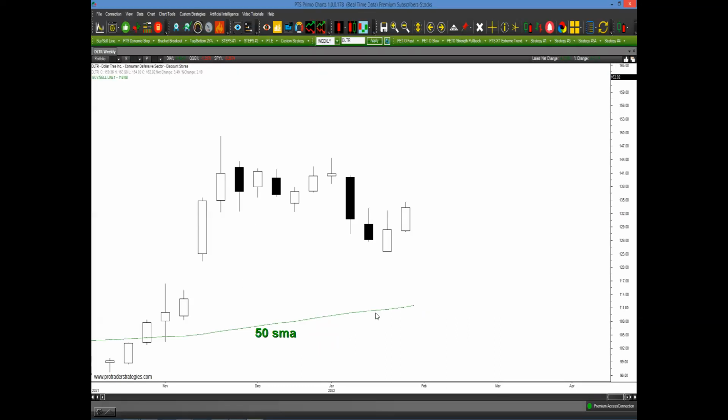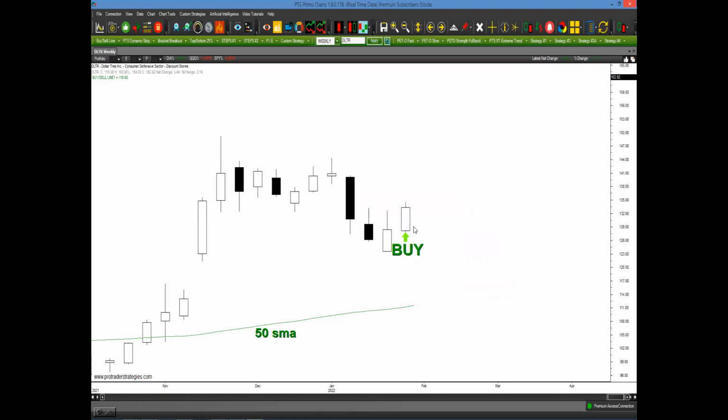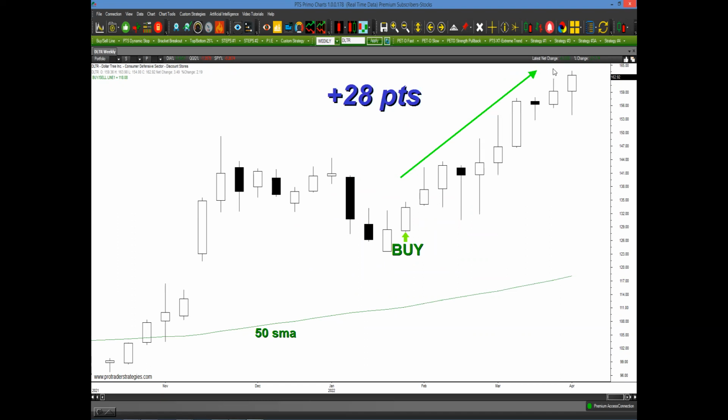And price is above. Even though we've sold off for the last couple of months here, price is still above. So we're looking for buy setups, but we can't just buy at the market. We have to have structure in the form of strategy number 4. And what do we have here? Well, click on the strategy 4 tab again in the drop-down menu, click on signal arrows, and we have a buy signal right here in February. Had you taken that, potentially you could have captured 28 points coming into this month, okay?